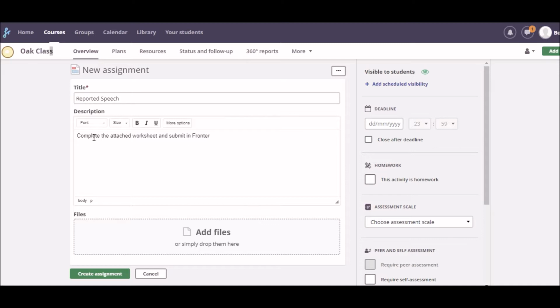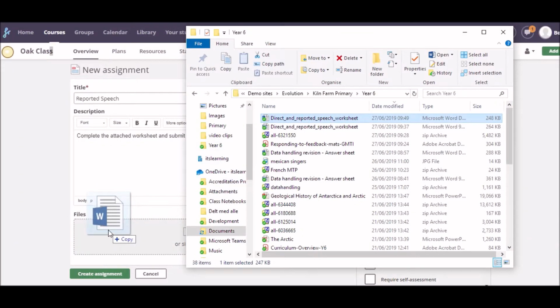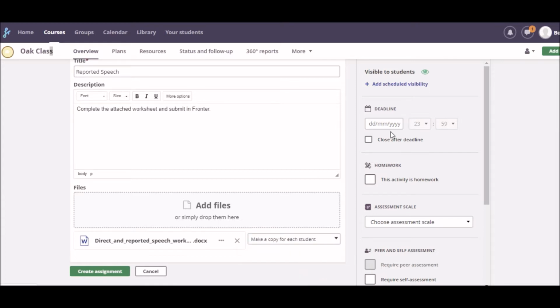You can even get Fronter to make a copy of an Office document for each student, so they don't have to download, save and re-upload to return it. They just open and work with it in Fronter. You can do a similar thing with Google Docs too.